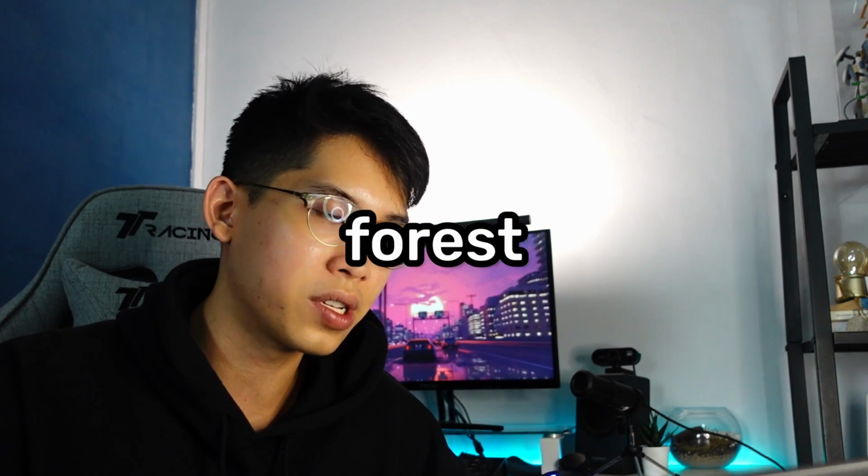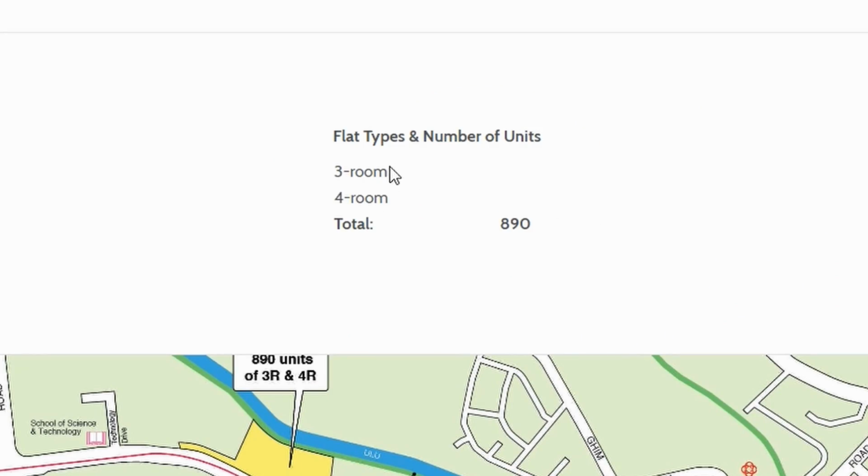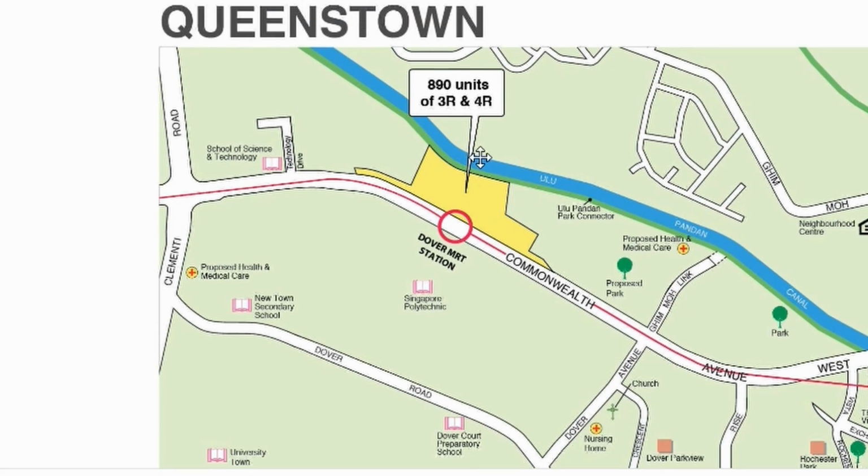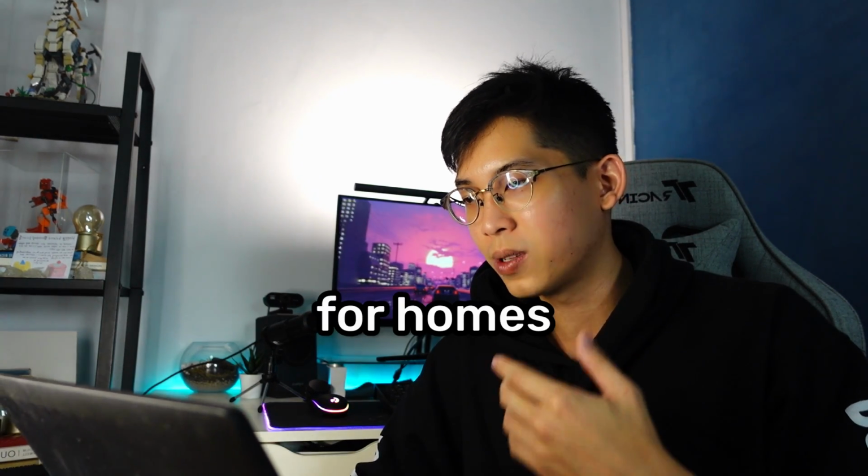Queenstown at the December BTO, we are back at Dover Forest area with 890 units holding both 3 and 4 room flats. If I'm not mistaken, this will be the last piece of land in the Dover Forest area for now, unless more decides to be cleared. Outside is here. To the north, we have a small canal and some landed homes, which means pretty amazing unblocked views for homes facing that direction.